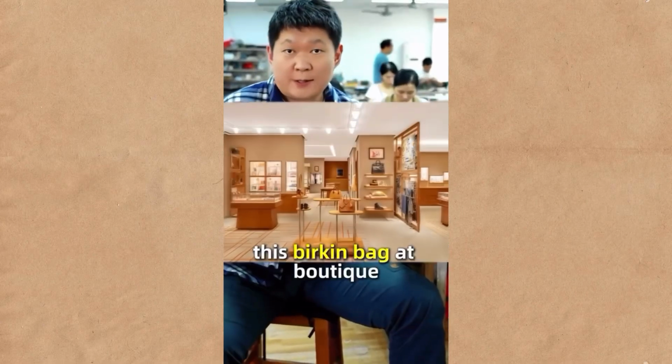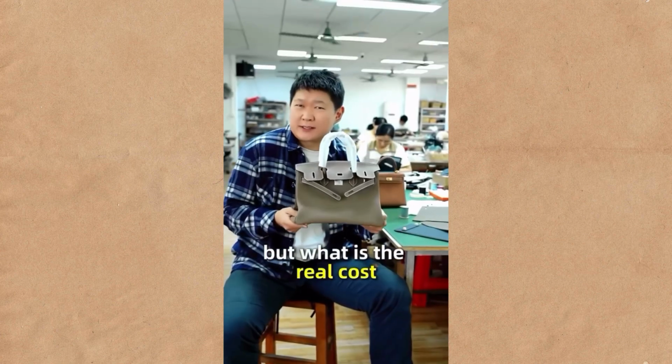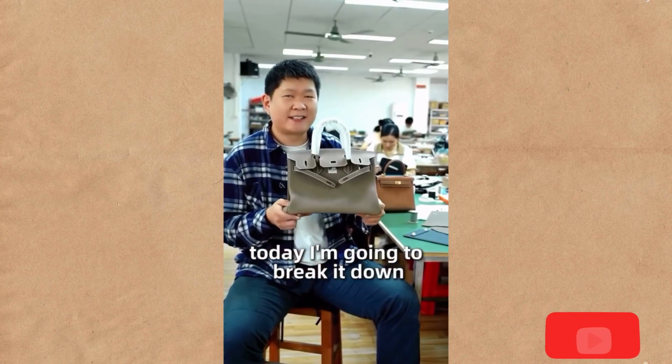A Birkin bag at a Hermes boutique will cost you 38,000 USD. But what is the real cost? Today, I'm going to break it down step by step.